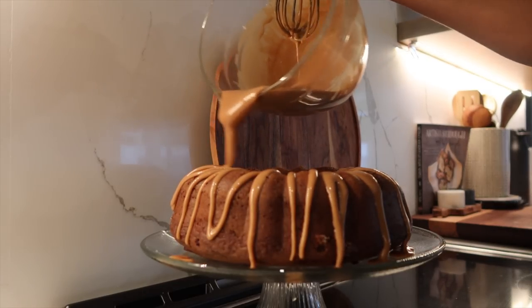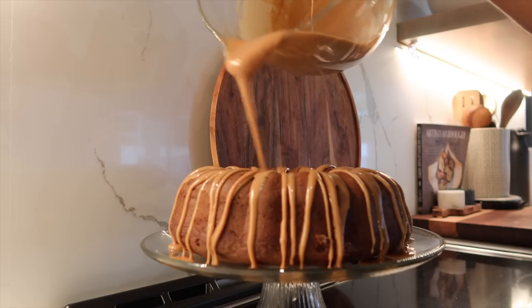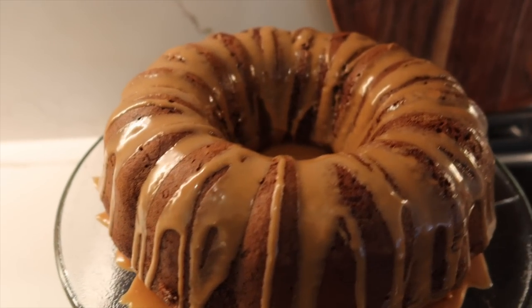Yeah, the espresso glaze really kind of just added an extra punch, and it was really good. You could also do like a peanut butter glaze if you'd want. That could also be really yummy.